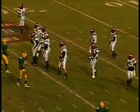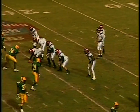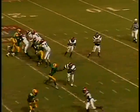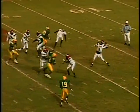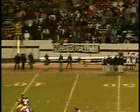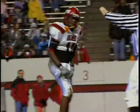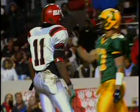You kind of wonder if the officials thought it was an uncatchable ball, that it was beyond his reach, he would have been out of bounds, and that influenced their ability not to call a flag. Tarnicki dropping back, loads of time. He's throwing deep again, but he's going to overthrow his intended receiver, Reynolds. And Reynolds comes up and says, "Where's the flag?" For number 11, Darrell Reynolds.